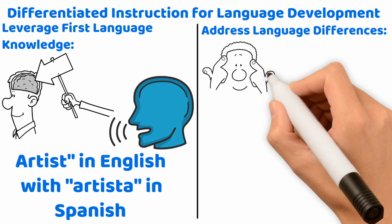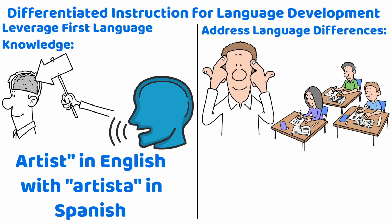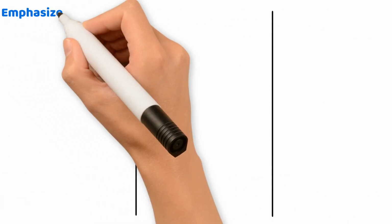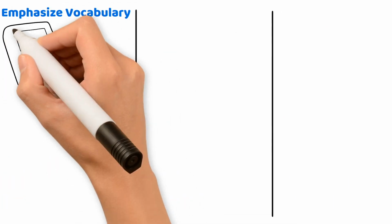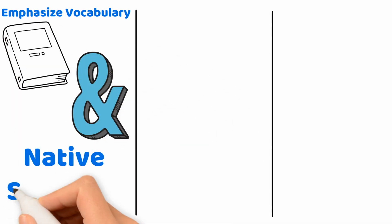Be mindful of structural differences between English and the student's native languages, such as print directionality differences between English and languages like Arabic or Hebrew. Emphasize vocabulary. Provide intensive vocabulary instruction, focusing on key English words more extensively than with native speakers.